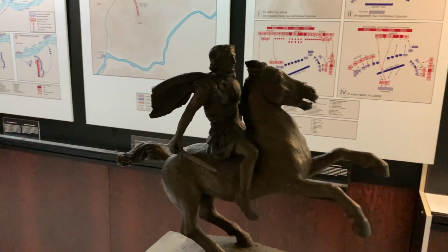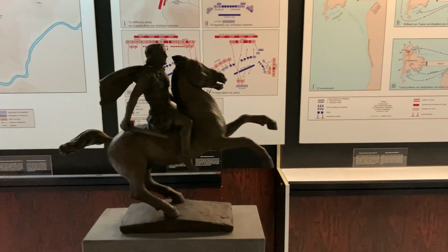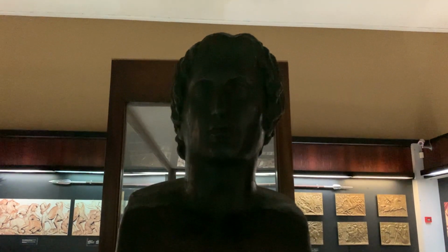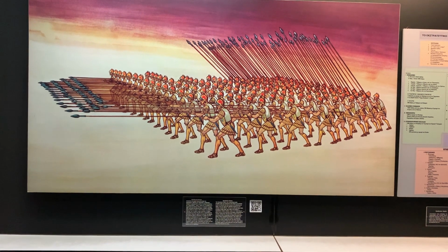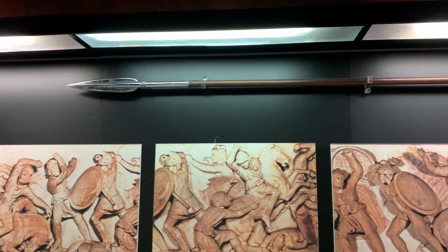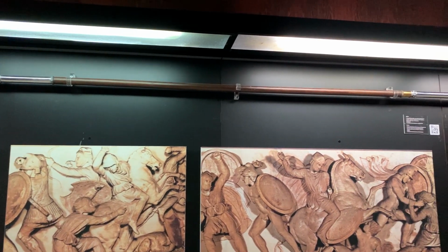The section dedicated to Alexander III of Macedon, known better as Alexander the Great, contains a statue of Alexander and a display of the battle formation introduced by his father and perfected by him. The battle formation was designed to equip his men with long spears to help win many battles.